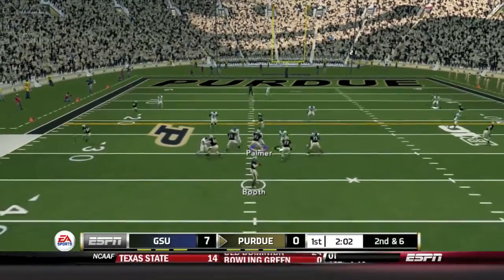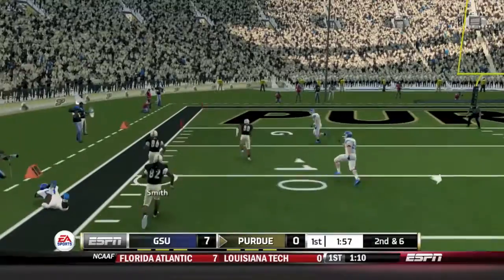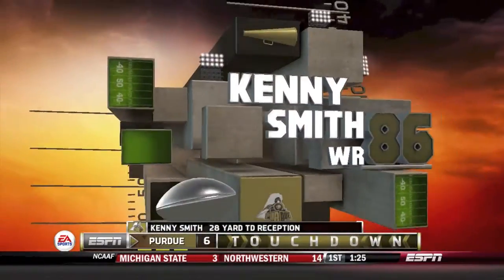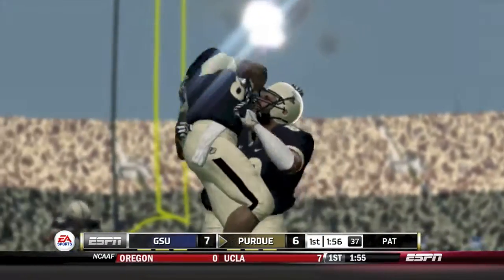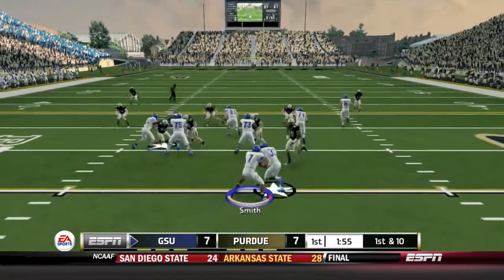2nd down and 6 now. Booth back to pass. Looking, has all the time he wants. Dumps it off to Smith. Smith is down the sideline. Good blocking and into the end zone. And Smith scores for Purdue to tie this game at 7 apiece here late in the first quarter. Georgia State takes over now, tied at 7.